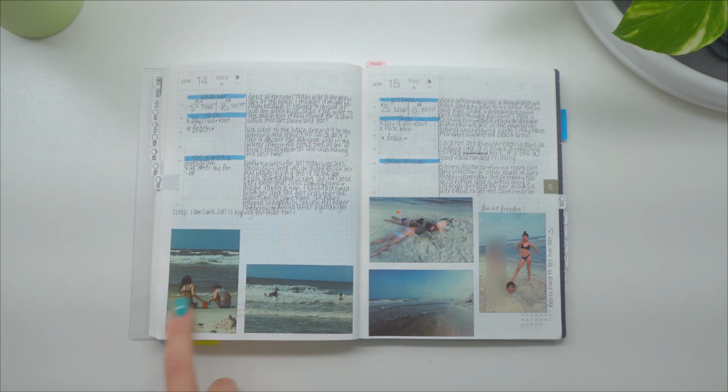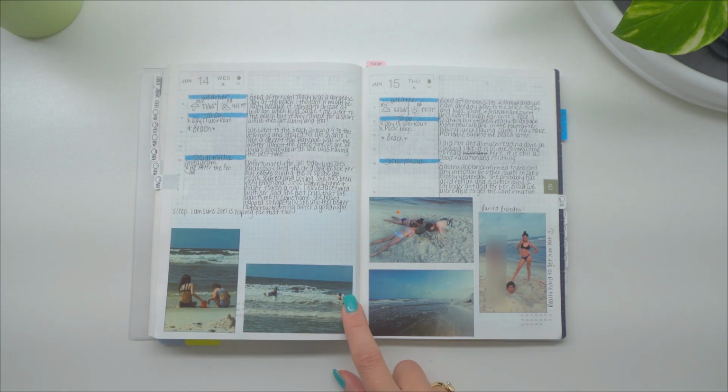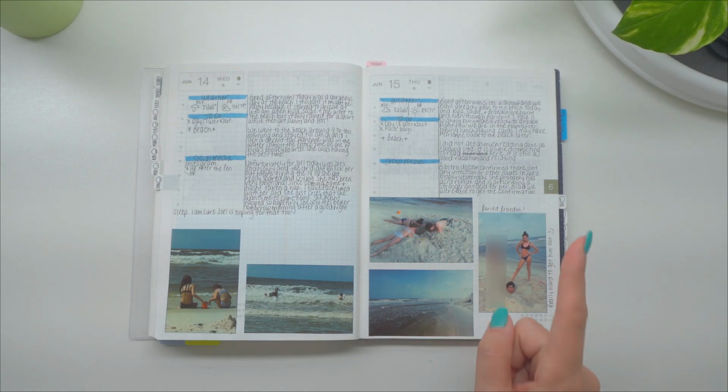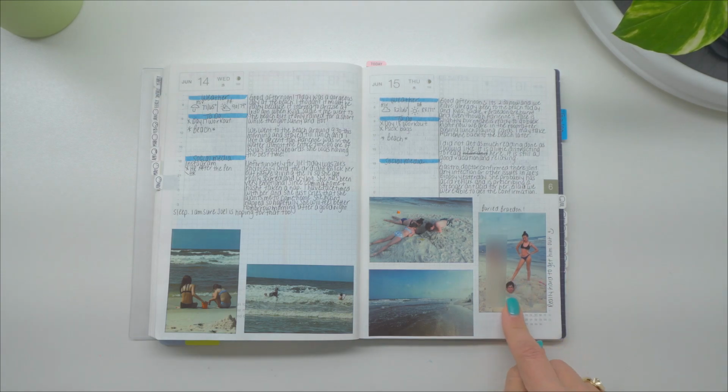And then we have more pictures. That's my oldest at the beach with my niece, and I don't know if you can even see in this picture, but my daughter, my niece, and then my nephew is over here. This was them burying my nephew. They dug a huge hole, like actually a very, very, very deep hole, and they ended up burying him. It was actually really hard to try to pull him out because of how deep he was and how much sand was on top of him. So it was really fun.